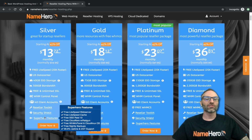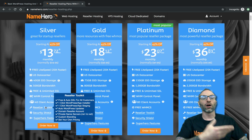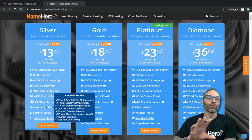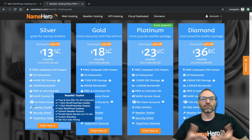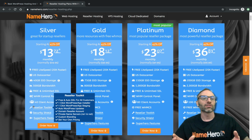And these have the same features as web hosting, the security shield and superhero features. The reseller toolkit has some of the same features, like the WordPress installer and staging, auto updates. So all the accounts you set up can do this. All the domains set up in each cPanel account can have the one-click WordPress install. But we also have some extras for resellers. In this case here, the private name servers. So this kind of even gives the appearance, mentioning my advertising agency, that you are on a VPS or dedicated. You don't have to show NameHero. So it looks like to even your business partners and associates, you can white label it to your company so it doesn't show NameHero. So it's really beneficial for those not even reselling.